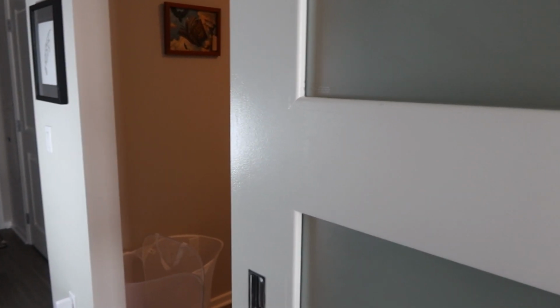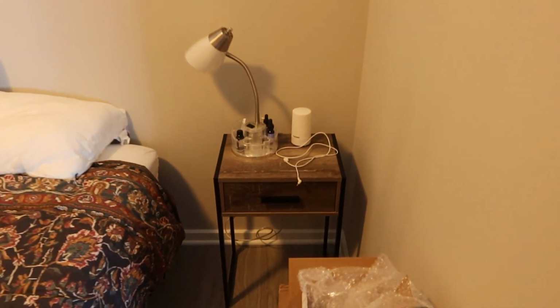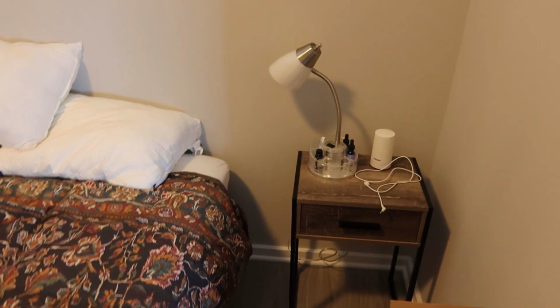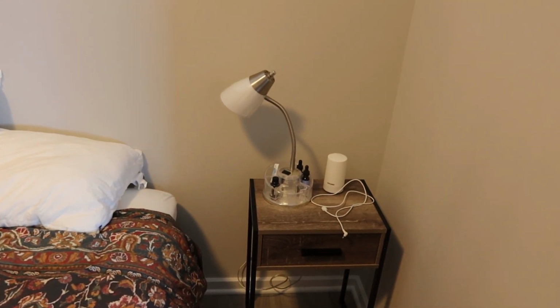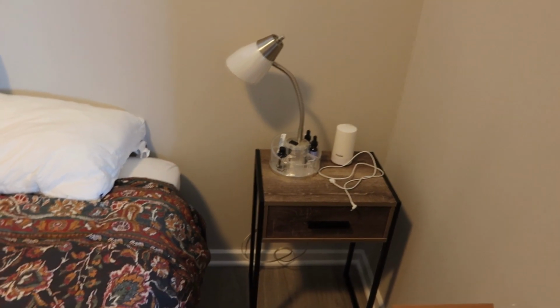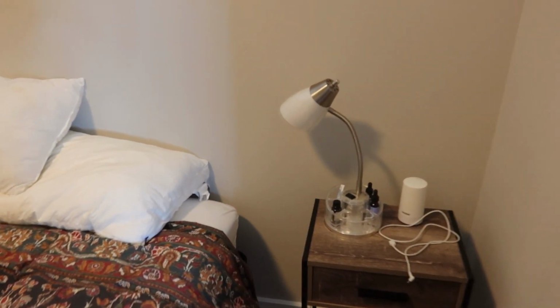My bedroom's pretty cool because check this out. It's separated from the rest of my living space. So here I've got my nightstand, which I think matches the floor pretty well. The lamp on it is from when I started college in 2012, so that's been around for a while.